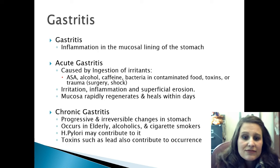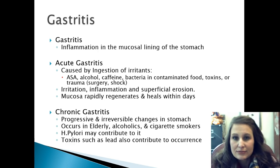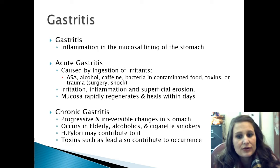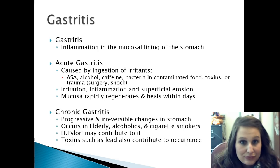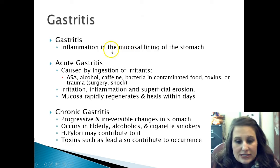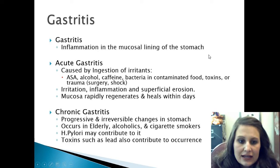Gastritis is the inflammation of the mucosal lining in the stomach. You have that mucosal lining, which helps protect the stomach from all the acid. The acid is what breaks down the food, and you have that lining in the stomach to protect from that acid just eating through your stomach. But with this, there is an inflammation in there. There is some kind of infection in there, and so it's trying to eat away at that lining.